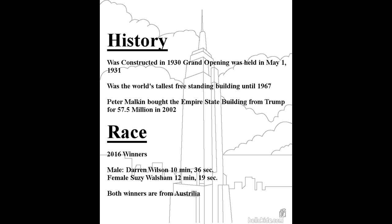And for the race, this race happened in February. The race is past for the 2016 season. The winners were, the male was Darren Wilson with 10 minutes and 36 seconds. And the female, Suzy Walsham, who has won 6, this may be her 7th win in this event, with 12 minutes and 19 seconds. And both winners are from Australia.